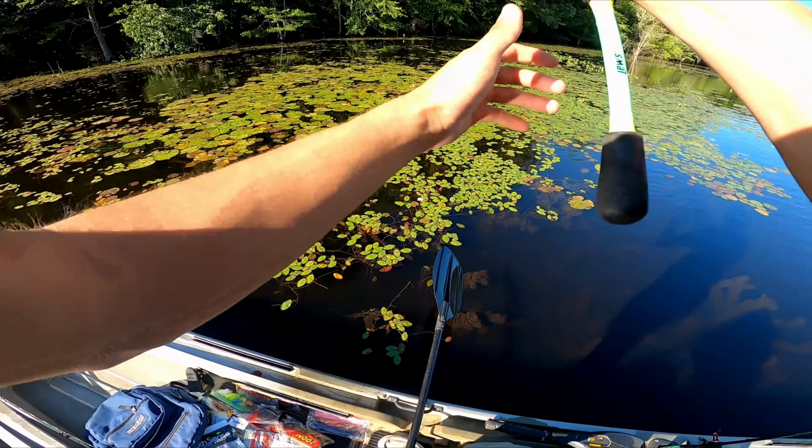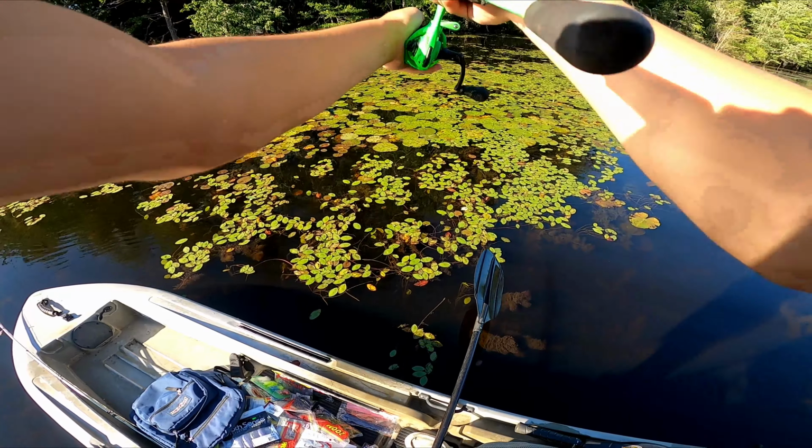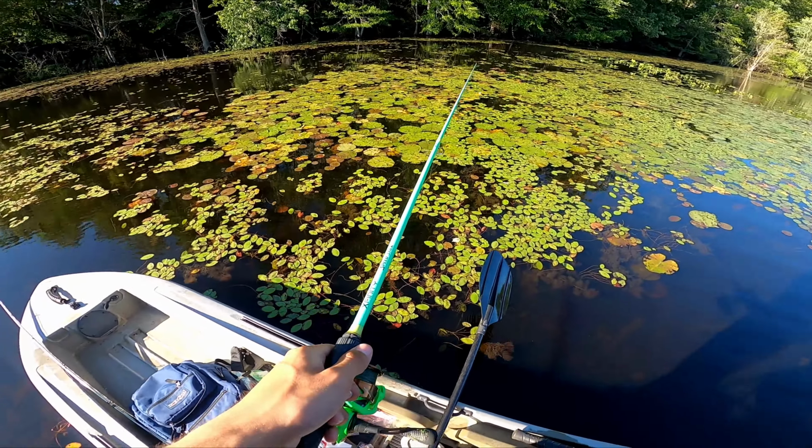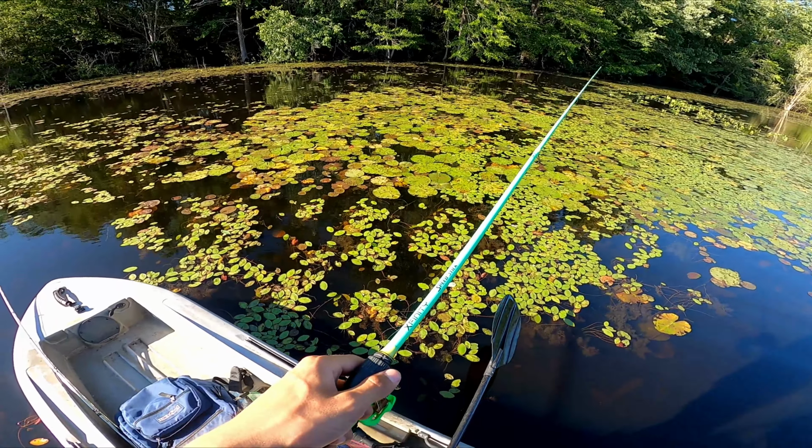Way back up here in his pocket. Right there at the mouth of it. There's gotta be a fish right here. There's got to be.